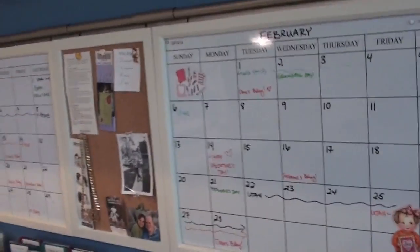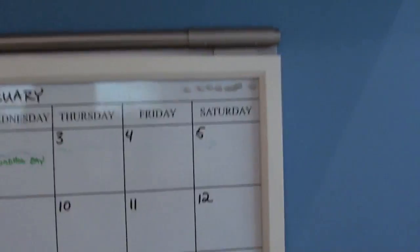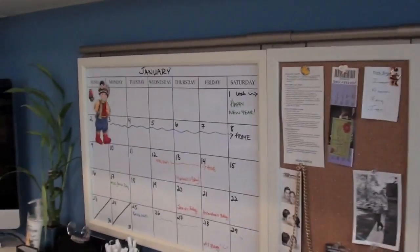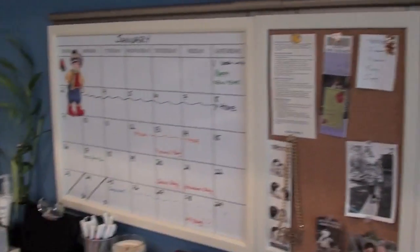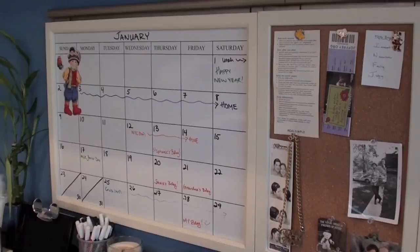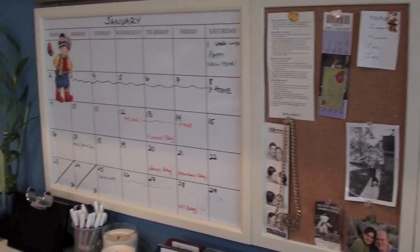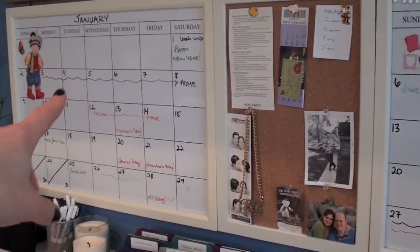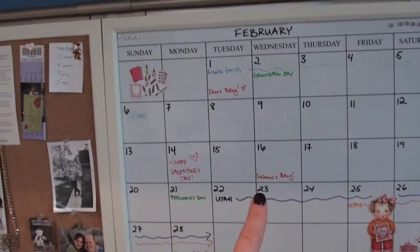And what I like about these is that, I don't know if I can show this, but see, it's on this telescoping rod at the top. They just slide off on either end. So it's still January, but just for a few more days. So once January ends, I will slide that calendar off, and then I'll slide this February calendar off, and I'll put the February calendar over here so I don't have to rewrite the whole thing. And then I'll just write March over where January was, if that makes sense.